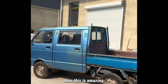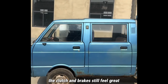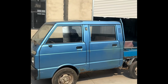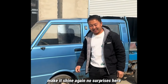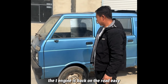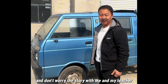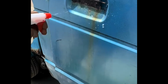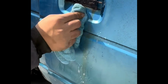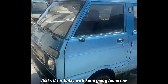Man, this is amazing. With only 40,000 kilometers, it drives so smooth. The clutch and brakes still feel great. Next up, we'll clean up the exterior and interior, make it shine again. No surprises here, the engine is back on the road, easy. From now on, we'll use this baby in our shoots. And don't worry, the story with me and my teacher, it's just getting started. That's it for today. We'll keep going tomorrow.